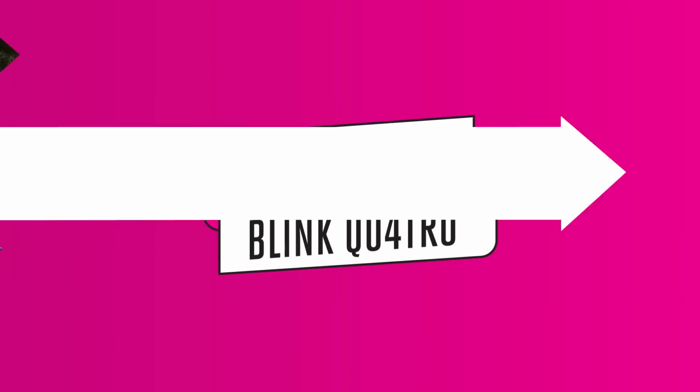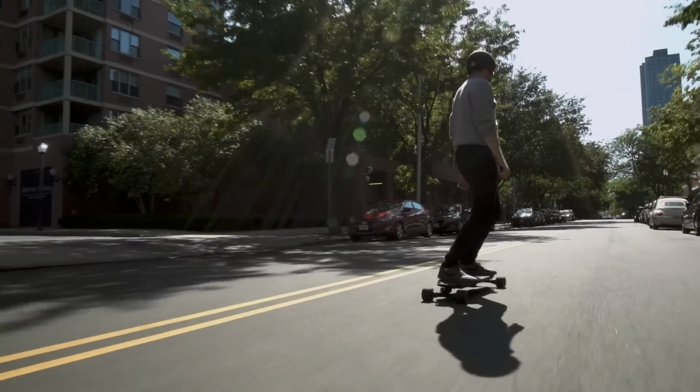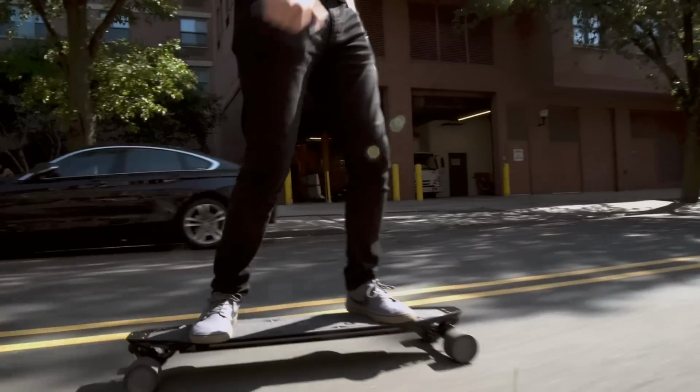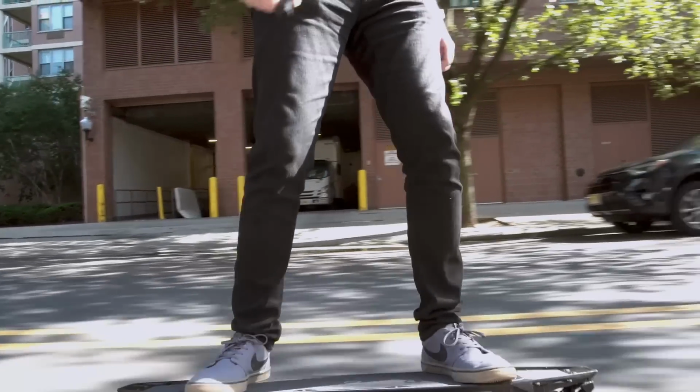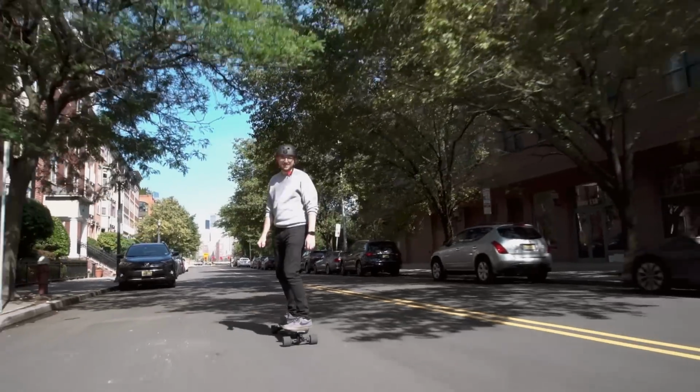One of the few boards that actually matches the Boosted and the INBOARD on performance right now is the ACTON Blink QUATRO. It uses motors in all 4 wheels for a top speed of 23 miles an hour, and it has a range of 22 miles. But the QUATRO is a nightmarish product.